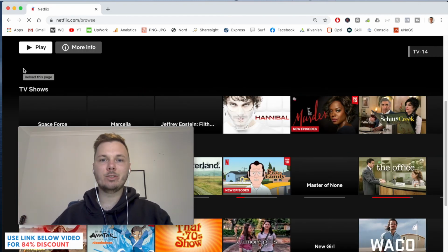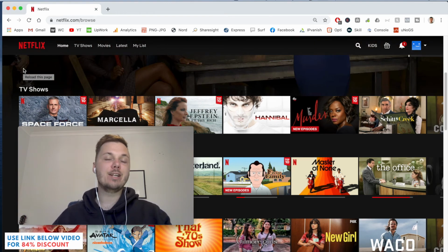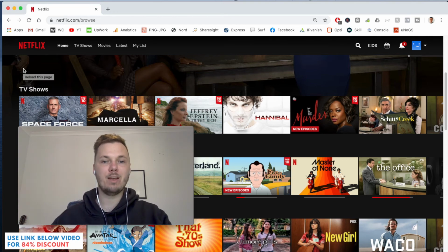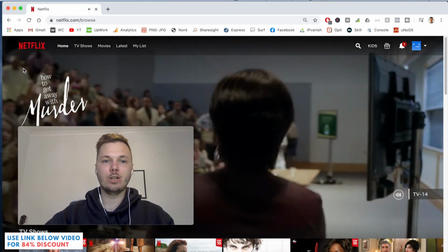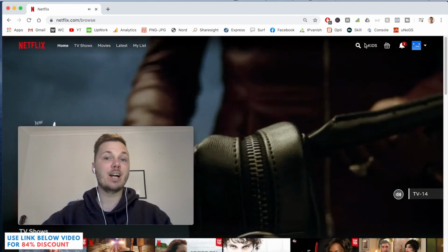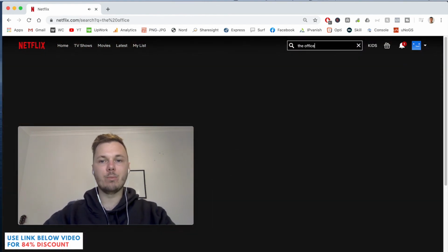And as you can see, guys, when I'm doing this process with using these VPNs, it really is simple. And you can even go and follow the same process on your mobile phone device with all of these VPNs as well. So now that I'm connected to an American server, I'll be able to search for specific TV shows like The Office, which aren't available in my location. So I'll go and do a quick search for The Office.